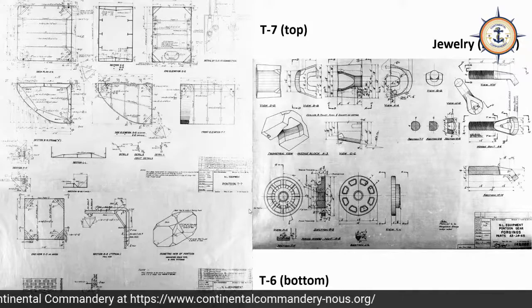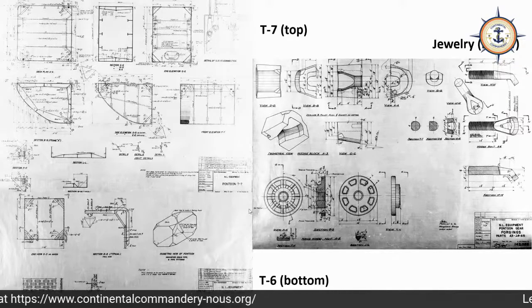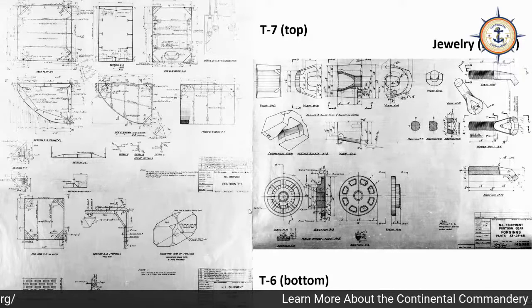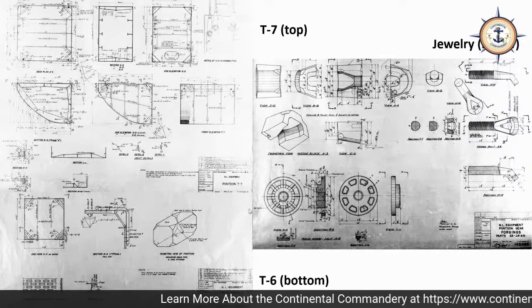2 pontoon designs were assembled, the 5 by 7 by 5 foot T6 box and the 5 by 5 by 7 T7, which had a curved section at one end for use as a prow on barges.